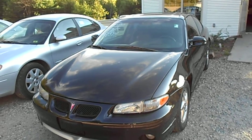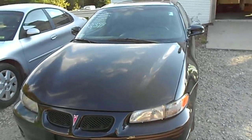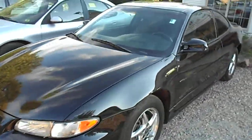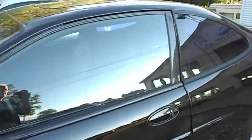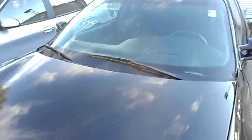I got some new cars in the mix here, so actually quite a few. So here's a 2000 Pontiac Grand Prix. This thing is beautiful. It has a moonroof. It's a coupe. Moonroof, jet black, really nice, clean inside, and it's only $23.99. I mean, that's ridiculous. Come on.